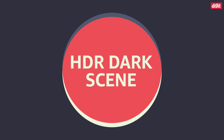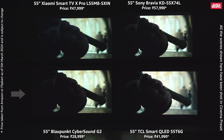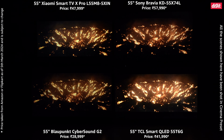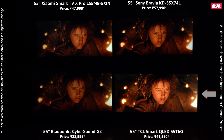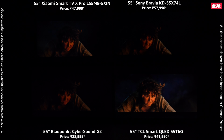Now let's check HDR dark scenes. This is a very challenging dark scene which can push affordable TVs to their limits, and the Blaupunkt TV is struggling hard. The TCL and the Xiaomi elevate the black floor to make more details visible, but the Sony is closest to the actual representation, though far from perfect. In this dark scene from Rings of Power, all TVs do a commendable job. Skin tones on the TCL T6G however appear a little undersaturated, and the TV raises the black floor a bit.